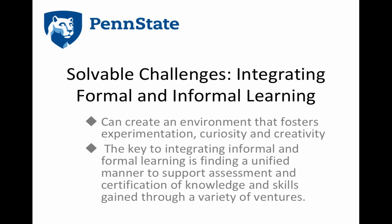Another of those solvable challenges would be integrating formal and informal learning, and this can create an environment that fosters experimentation, curiosity, and creativity. Now, the key to integrating informal and formal learnings is finding a unified manner to support assessments and certification of knowledge and skills gained through a variety of ventures. Certification actually serves a big purpose when we would want to integrate these two types of learning, formal and informal.